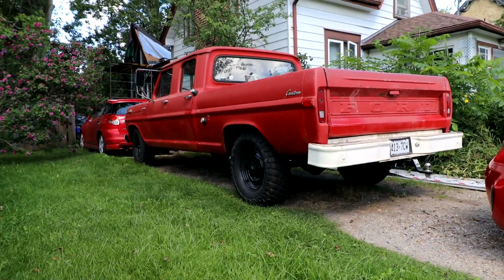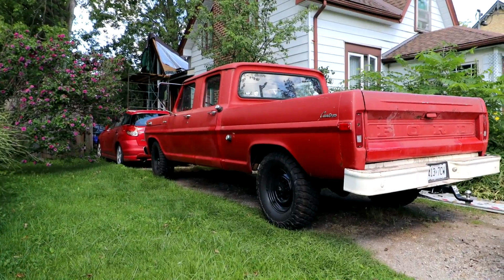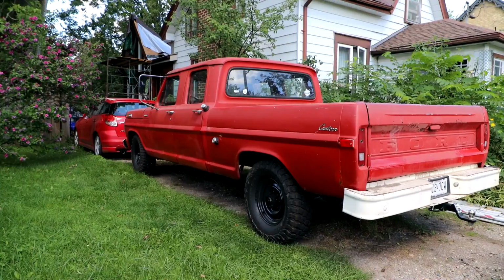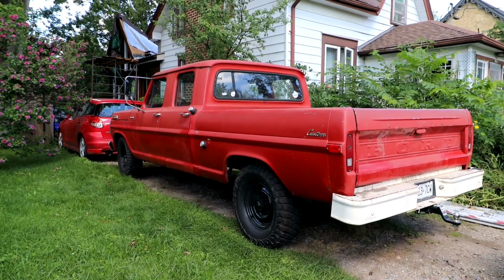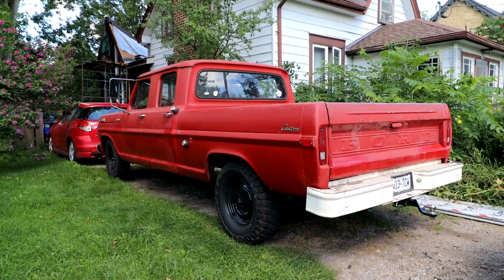The truck is running just fantastic. I've got several loads of wood chips now for our gardens and the community gardens. A real workhorse. The tailgate is working perfectly now. The bed's nice and solid, so really happy with the truck.